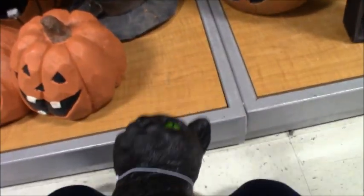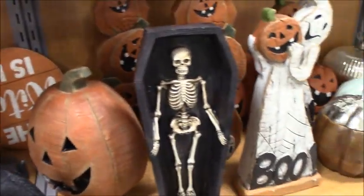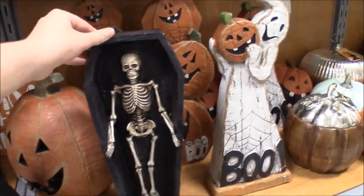Oh, it's so cool. How much is it here? Because I definitely liked this at Cracker Barrel. It's probably cheaper here. $9.99. I believe it was around $20 at Cracker Barrel. Here is the place to go if you want stuff that's at Cracker Barrel, because they have pretty much almost every Cracker Barrel thing, but for way cheaper.